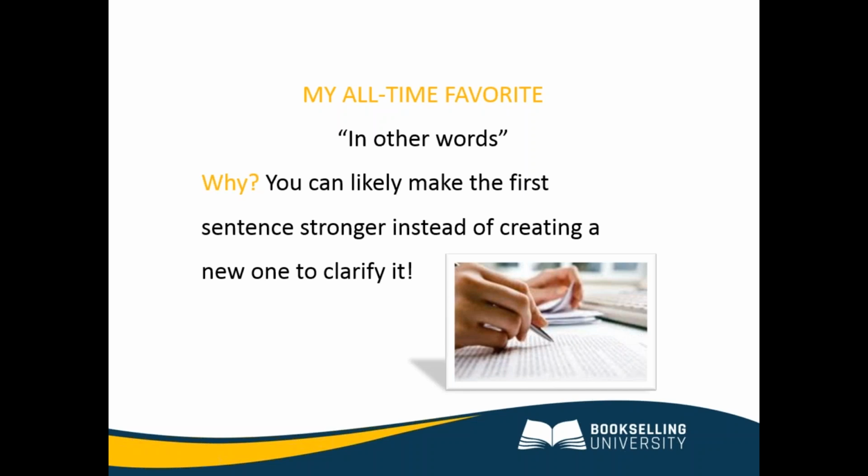In other words, can you actually consolidate those two sentences and make it stronger as one? You may decide no, but try it. I think it makes our writing stronger.